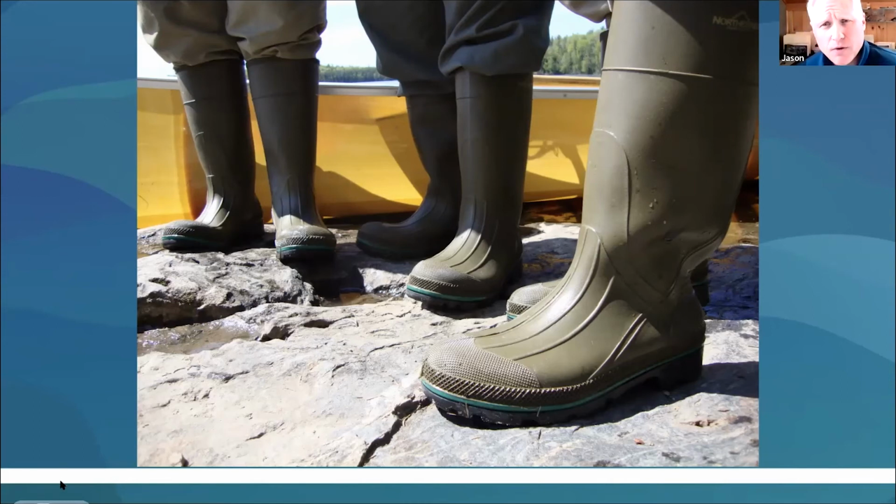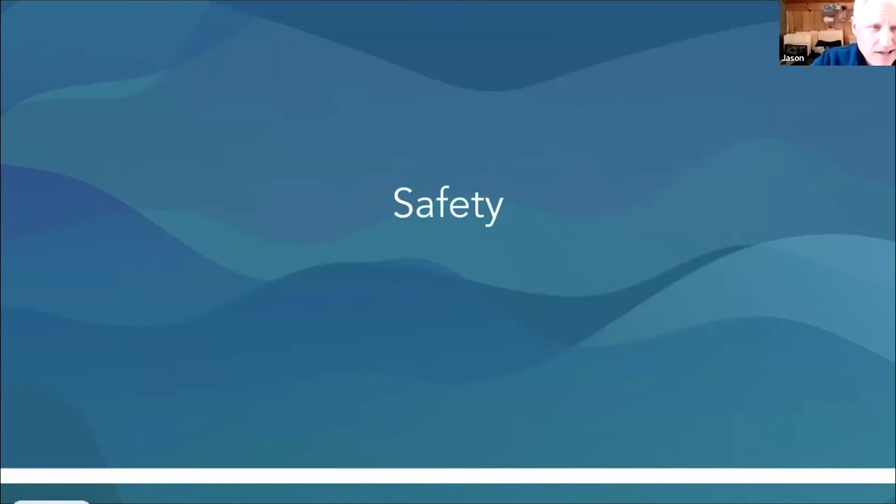Keep in mind, don't wear flip-flops, please. Too many ankle injuries, and you want closed-toe footwear for safety as well. And final planning tip here for you is get on the water early.